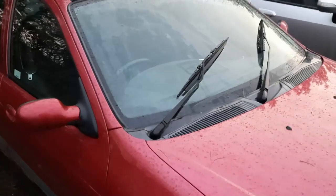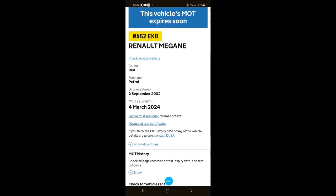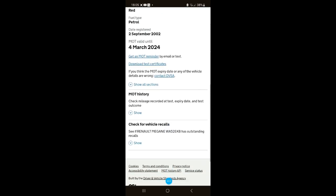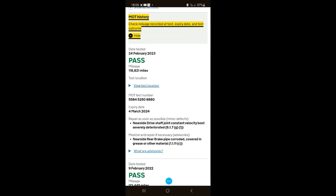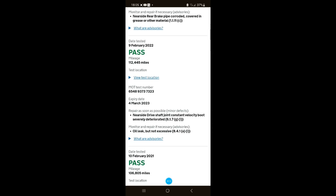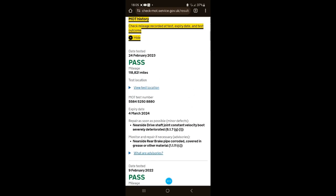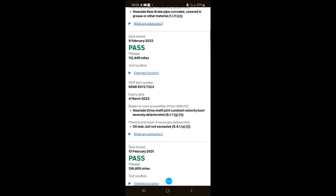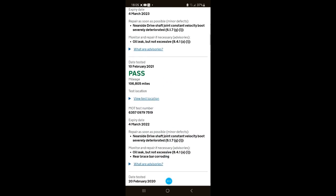Let's just take a little look at the MOT history, because I don't think that read too badly. So yeah, the MOT is pretty much out today actually. If we look at the history, had a pass last year and the only advisories were a near side drive shaft boot and a brake pipe. Before that, there was an oil leak, but not excessive. That seems to have disappeared in a year. I don't know what happened there. Maybe it's just a bad sump plug, I don't know.